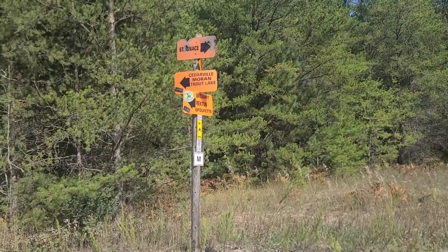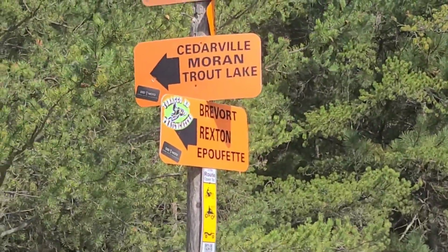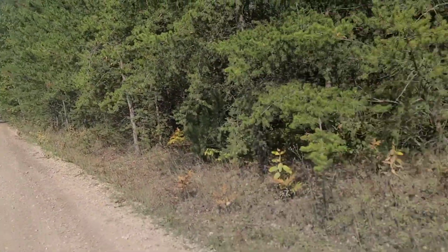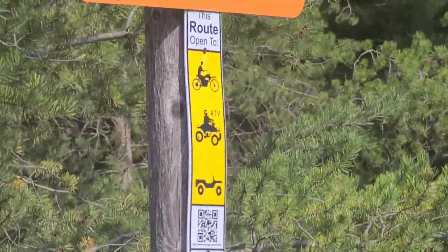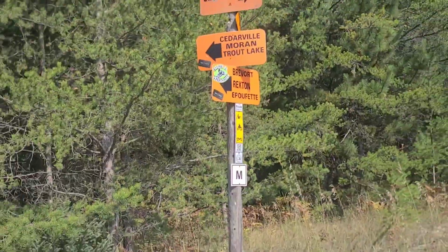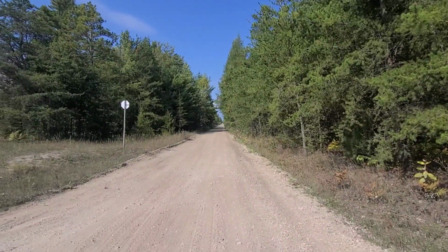Oh, this is looking promising. Look at this. Dirt trails. And it even says open to motorcycles and ATVs, and usually they say stay off them. I guess we're back on the UP. Welcome back to the UP.